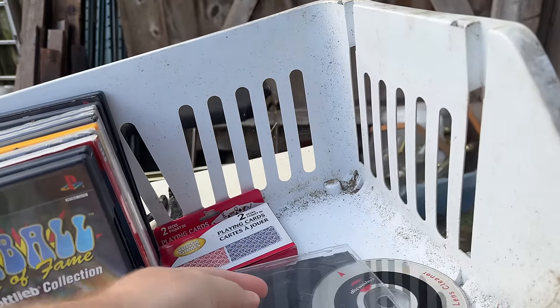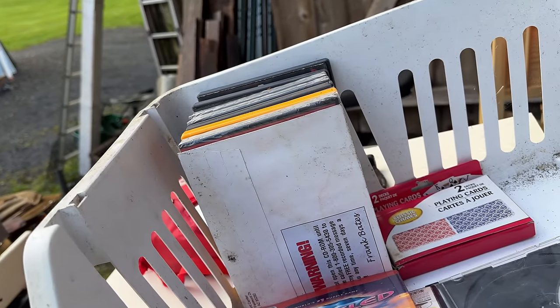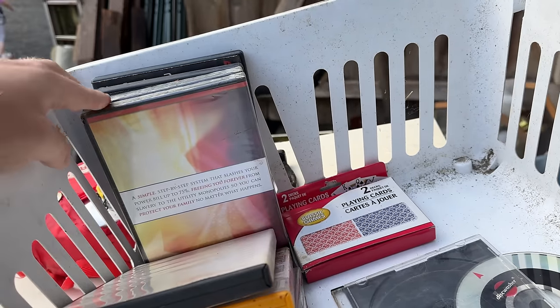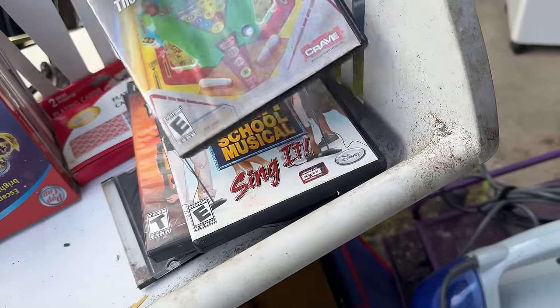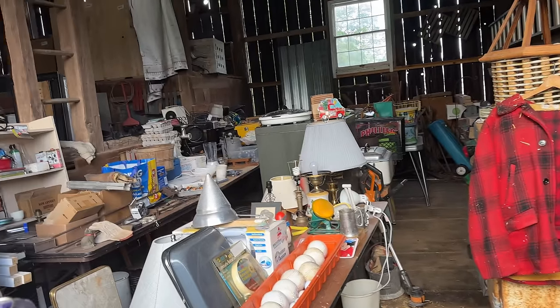What do we got? Dishwasher Pinball. High School Musical. Oh. I don't mind waiting if you want to double check. Alright, so we got Guitar Hero 3, DDR, Pinball and High School Musical. Let's find out what's hidden back here in this barn.